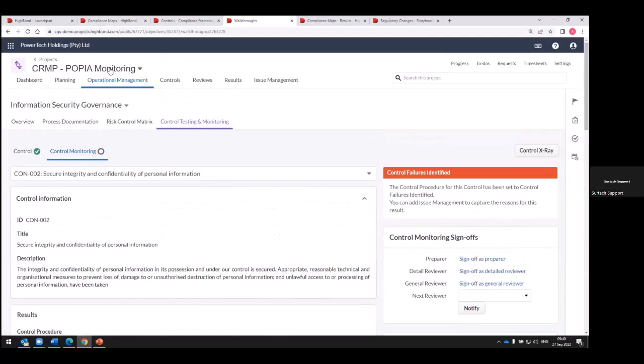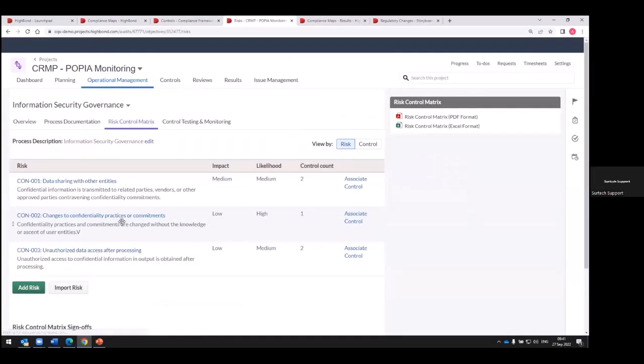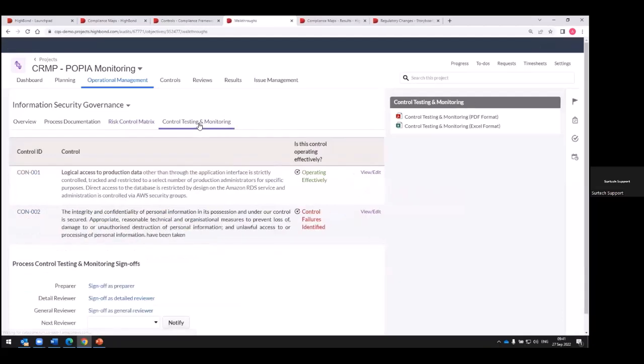It's actually a project that we build up. Within that project, we've broken it down into different processes. Within each process, I've got all my necessary risk and control information. There are the risks that I've identified. I've done the rating of my risks based on impact and likelihood. I've linked them to certain controls, and then we've done the control testing. As a control passes or fails, you can then start creating different issues or mitigations or actions and so forth.